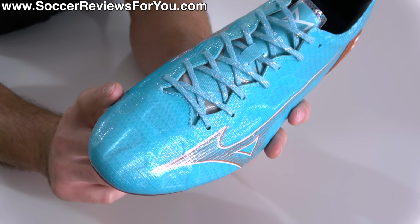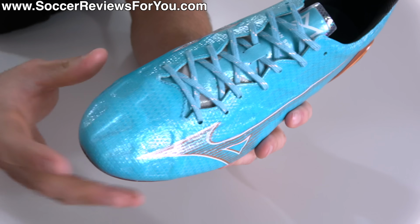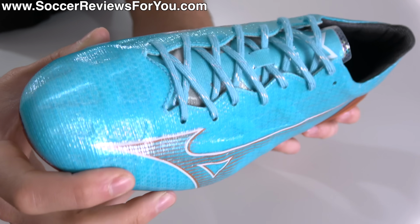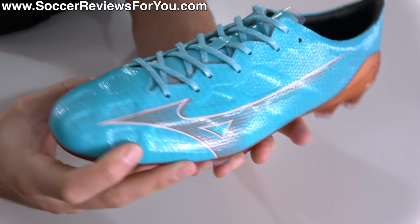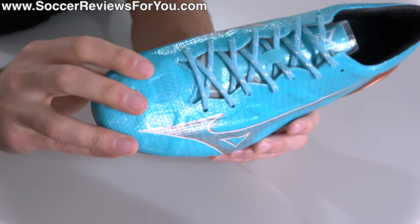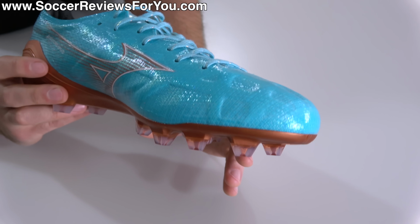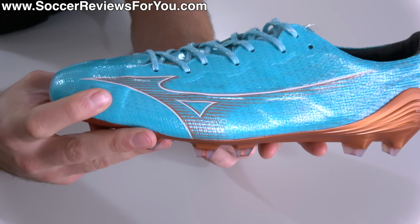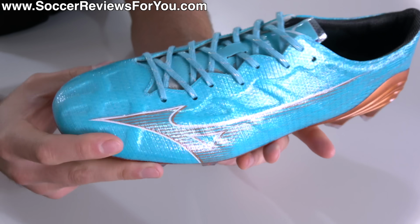From a touch perspective, the boots are extremely thin and raw. If you're looking for that ultimate barefoot sensation, this does that as well as just about anything out there. And honestly, the touch on the ball from this upper actually is very reminiscent of the Vaporposit Plus that you're going to find currently from the Vapor 15 and Superfly 9 Elite in the Nike Mercurial series.